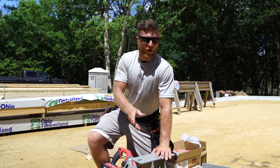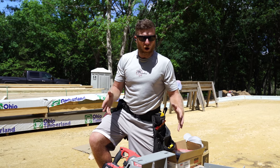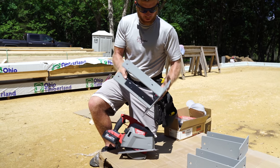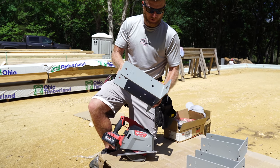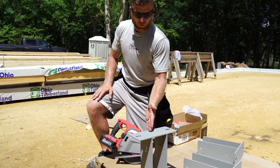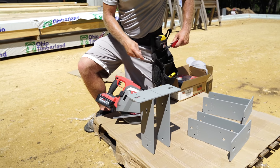So once we have all of our intermediate brackets installed, those are all the ones that are gonna be in the middle of the walls, we've got our corner and our jam brackets to deal with. Now, we're gonna take a standard universal bracket here that we installed on all of our other post locations. However, we're just gonna go ahead and cut it in half, and I'll show you why we do that. I just kinda eyeball the center.